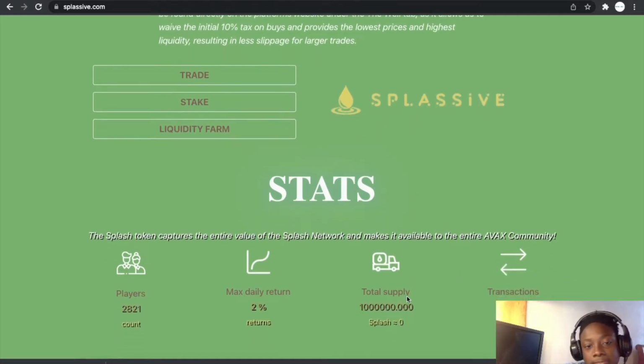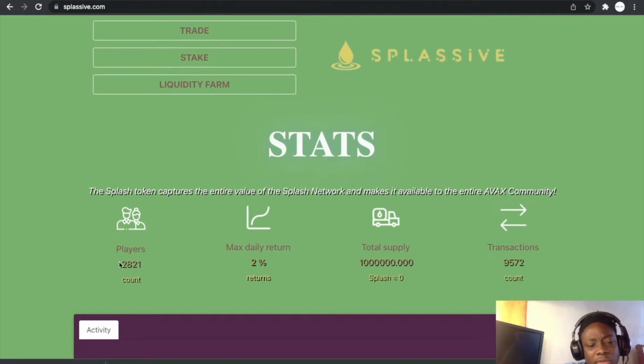And yeah, so as you can see right now, there are currently 2,821 players inside of the contract. The maximum daily return is around 2%, and I believe this is higher than Drip. So to be honest, this might not necessarily last as long as Drip, but as I said, with these projects, you need to get in early. The people that get in early are the people that get out, or at least get back their initial investment plus a little more.